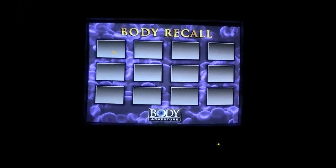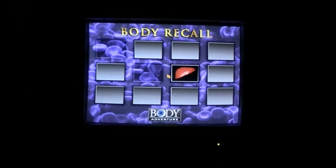So, let's, heart. Wow, first one, and I got it. That looks like the liver. Liver, let die! Okay. Alright, it must be. Alright, we'll get this. There we go. There's the liver and all its liverness.